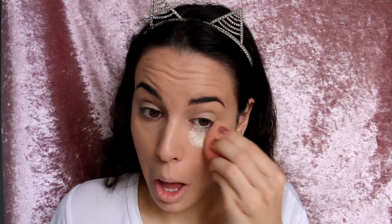Okay, and then to set my face today, I'm going to use my Too Faced Born This Way setting powder. And I am going to bake underneath my eyes, so I'm just going to make sure that I don't have any creases. And then I'm also going to use that Too Faced powder to set all over my face.